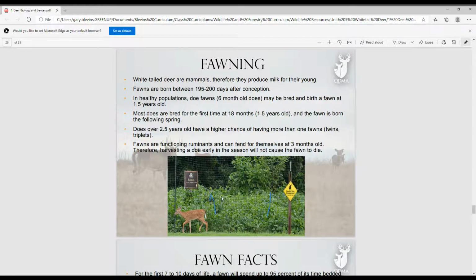So twins and triplets are fairly common. Twins are very common. Triplets a little less common. Fawns are functioning ruminants and can fend for themselves at 3 months old.